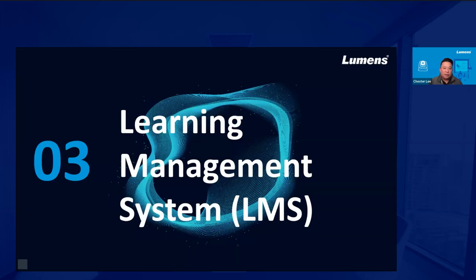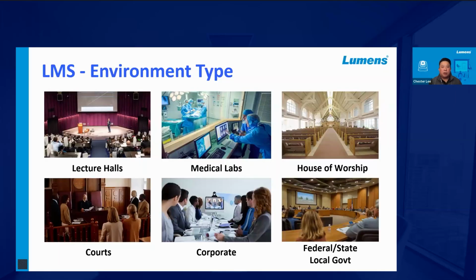So let's dive into what learning management systems are. You could be looking at a number of different things, but let's take a look at what the environments are. I don't want us to think of this as just an educational material tool for the college or K-12 market. There are a number of different environments that can support this. You talk about medical labs, house of worship, courts, corporate market, or federal and state.